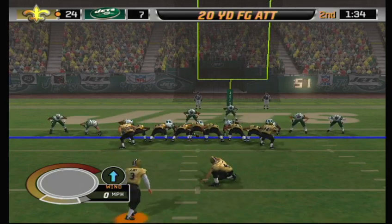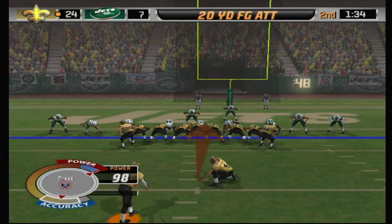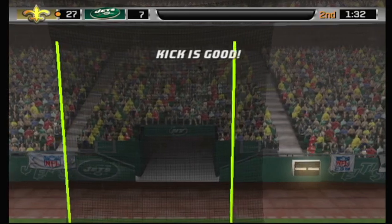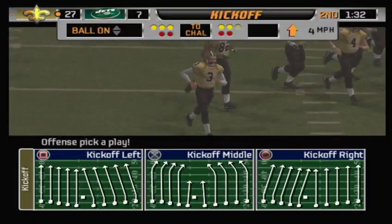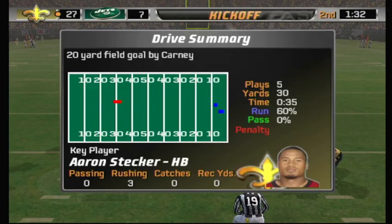He shouldn't have any problems with this attempt. And it's on its way. Hart is good for the 2nd time with that kick. They're up by 20 now, following the field goal. They don't pick up very much yardage on that drive, but they do walk away with 3 points.